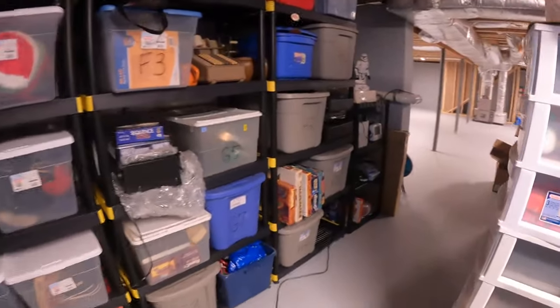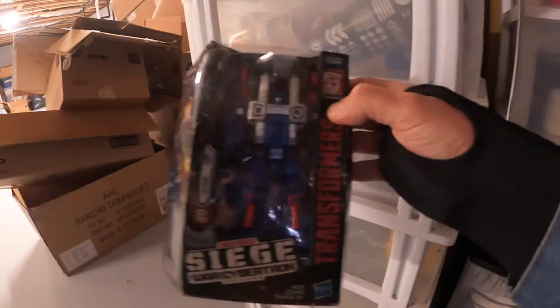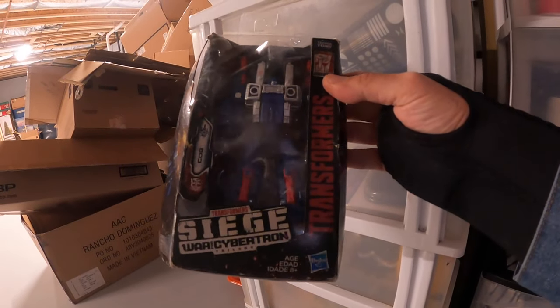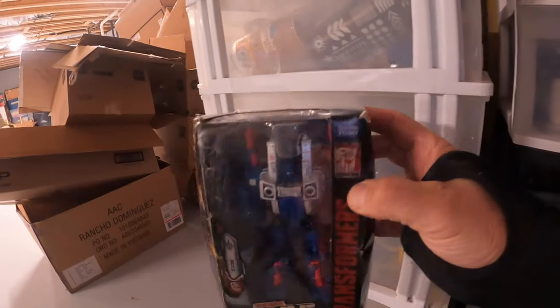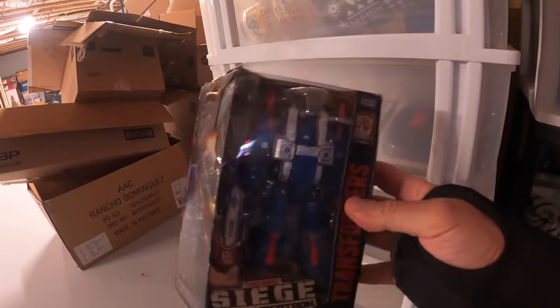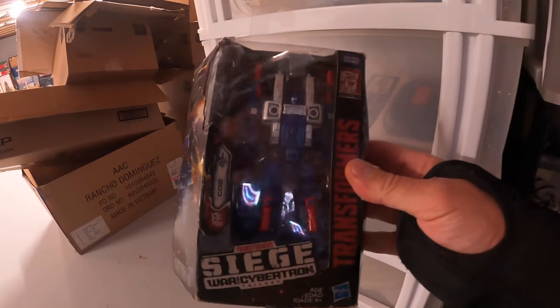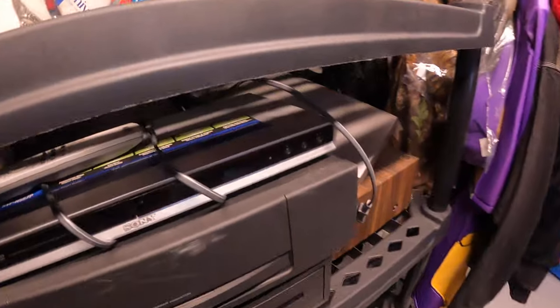Let me show you what I got as far as orders go. All right, so bear with me. The first order is going to be BB2. This is a Transformers Siege War Cybertron figure. Pretty sure I got this at Salvation Army for a few bucks, and it ended up selling for $9.75 plus shipping. All right, next we have electronics. I gotta find this now.